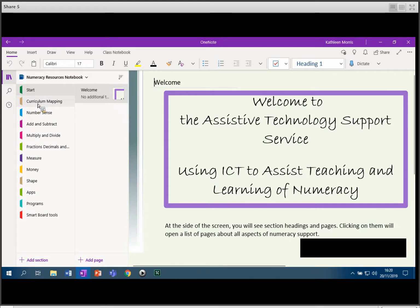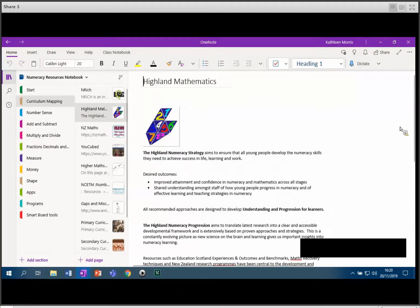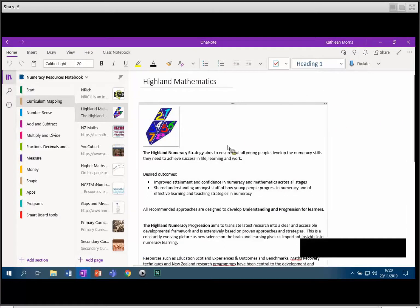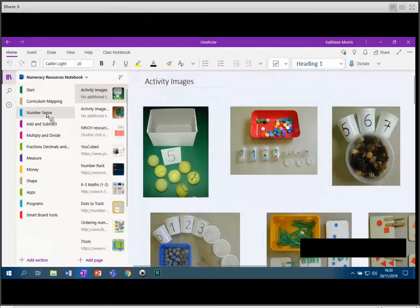The curriculum mapping was our kind of general ones. We really liked Enrich and the Highland Maths, so we have put links onto there. Again, we realise there's a huge range of experience within our authority, so what some people use, how do we share that before the, you know, does it depend on which school you're in, who you're speaking to? So we have this kind of range. And then New Zealand Maths is again another useful one. To show you the number sense, I think I mentioned before we're trying to get more images of, and personalising things so that more Fife-based, it would be good to have pupil voice in here.